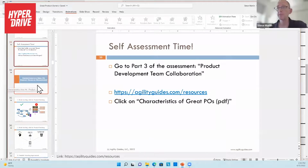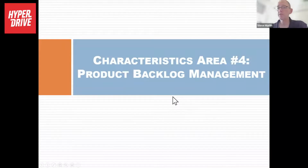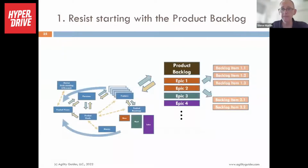This is how you can increase or take a look at some product ownership from a product development team perspective. Now, the next 2 areas, area number 4 and area number 5, the good news is we've covered a lot of this material already. So I think these next 2 little sections should be covered quickly. So if you've got some questions, feel free to throw some of those into that chat window that Tom and Steve can start looking at.